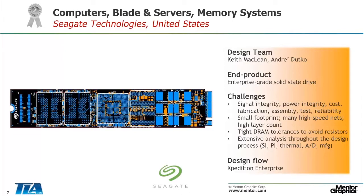The judges noted that the small feature sizes were nicely done. And they also noted that it was a manufacturing, test and assembly nightmare, and good use of testing in the prototype stage. Congratulations to the team from Seagate.